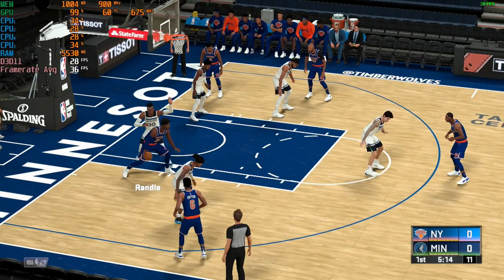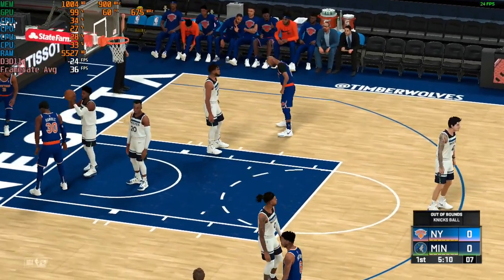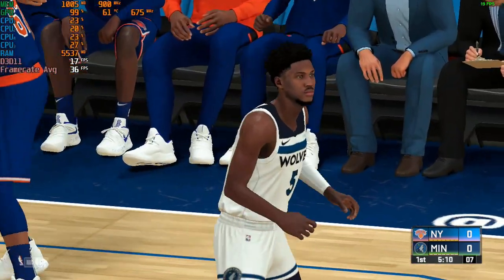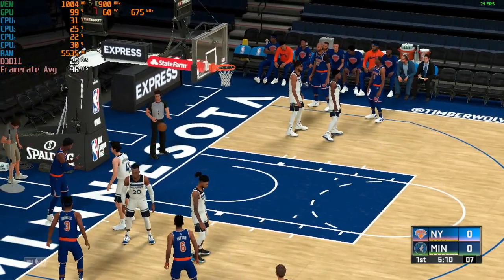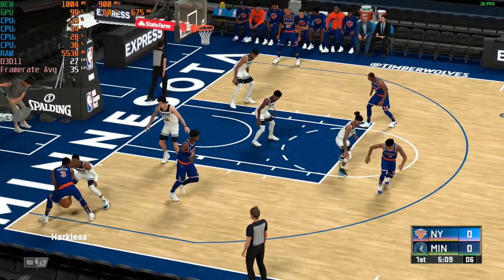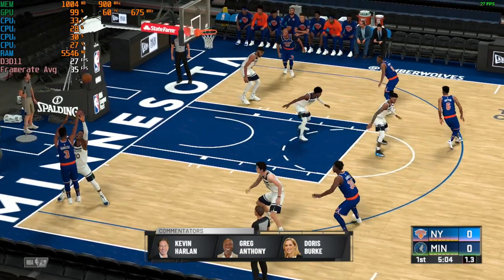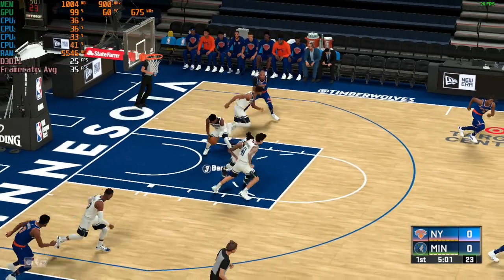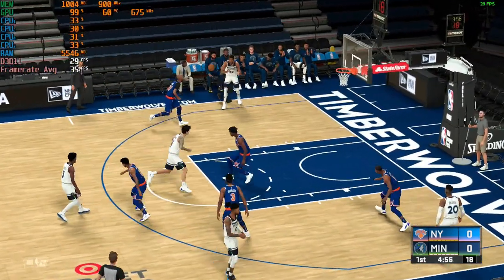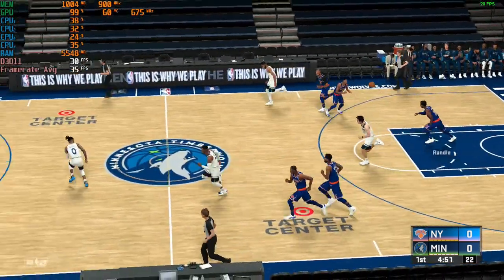Payton passes to Randle. It's tipped, and it's out of bounds to New York. They'll retain possession. Shot clock at 6. Now here's Harkless. Not a lot of room. That will not get it done. He's 0 for 2. Here's Minnesota. Over to the left wing. Here's Towns. And it's off from three-point range.